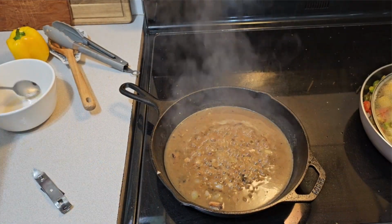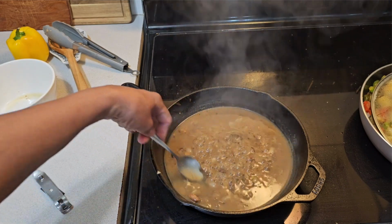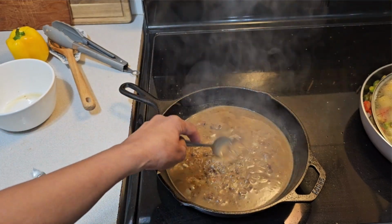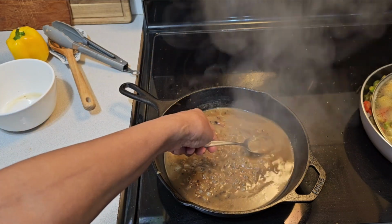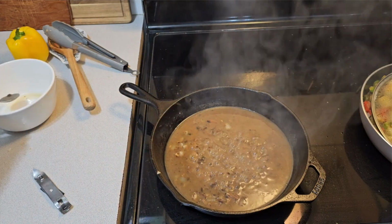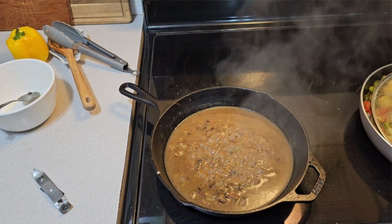Okay, I'm making a quick gravy. I just added a little bit more oil to the pan, put some onions and sauteed it, put some flour, cooked that for about a minute or two, and then added the broth that was in the jars with the pork chops. And I think I'm just going to add the pork chops back to this pan.